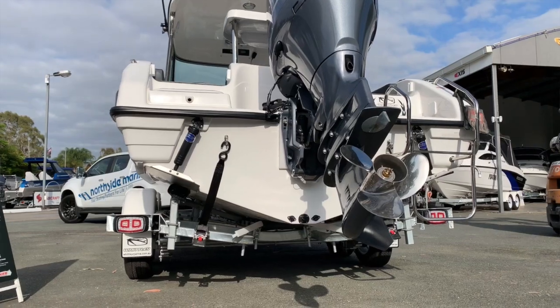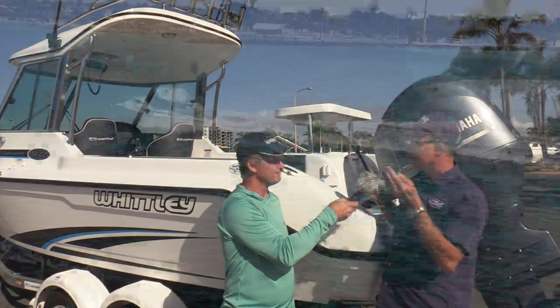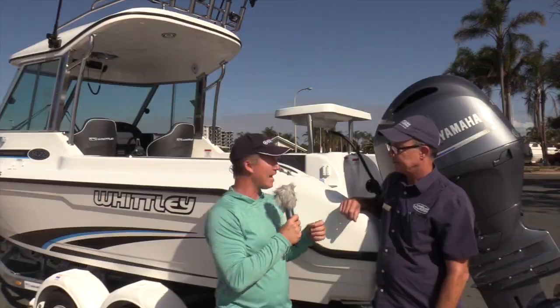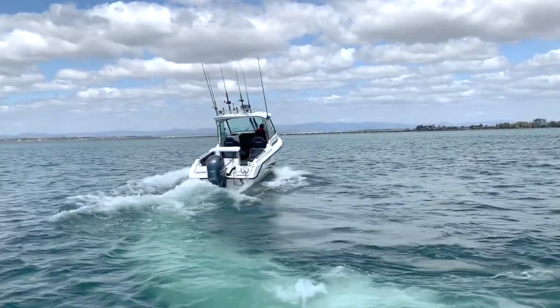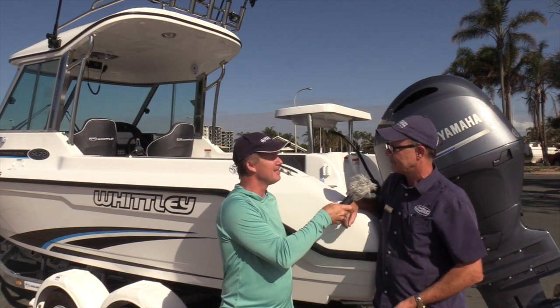Really good deep V on the hull too. It's a 23-degree dead rise, so it handles exceptionally well, but it still has a nice big chine line, which actually gives it good stability. So it's a very good, smooth riding boat in rough conditions and very dry. And of course, it's eminently trailerable. This is powered by Yamaha's F150. What does this rig weigh on the trailer? This rig weighs around between 2.2 to 2.4 tonnes on the trailer, yep.